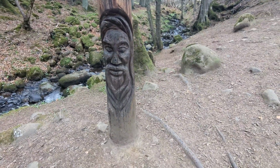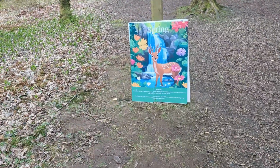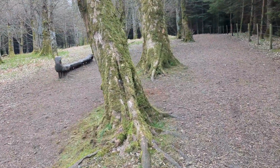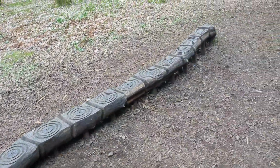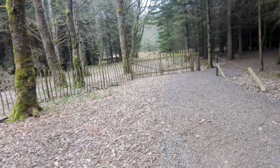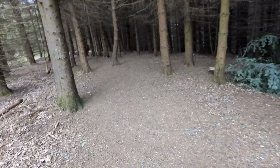This man must be god of the woods. This isn't Bambi. Roe deer found in these woodlands. So much wildlife. It's impressive. Like a caterpillar. Here the wooden kind of big picket fence, I'd call it. You turn right, back into the woodland, follow the main trail which is to your left hand side.